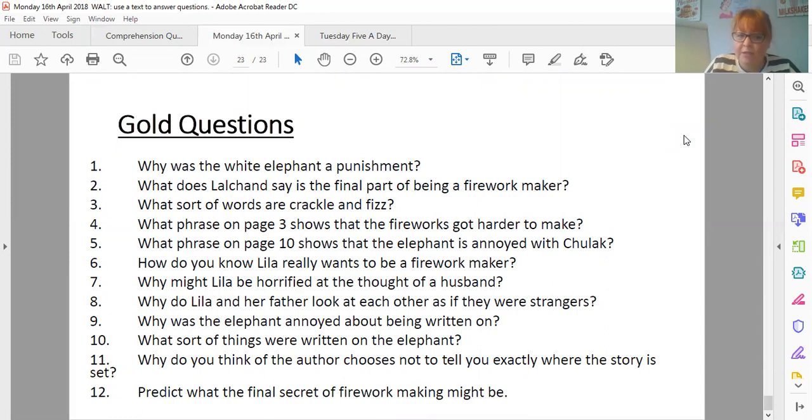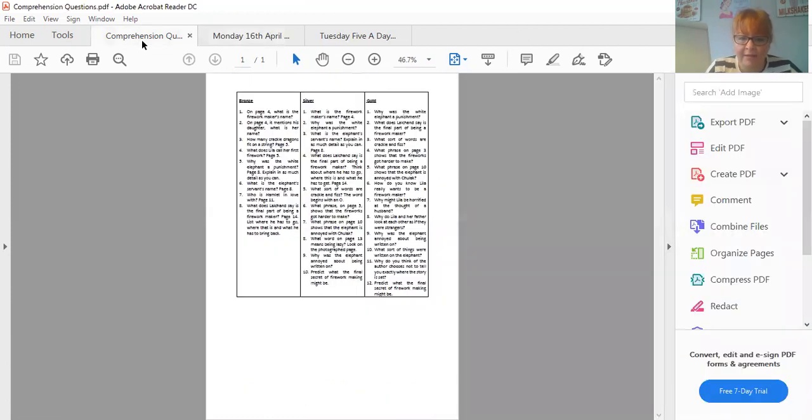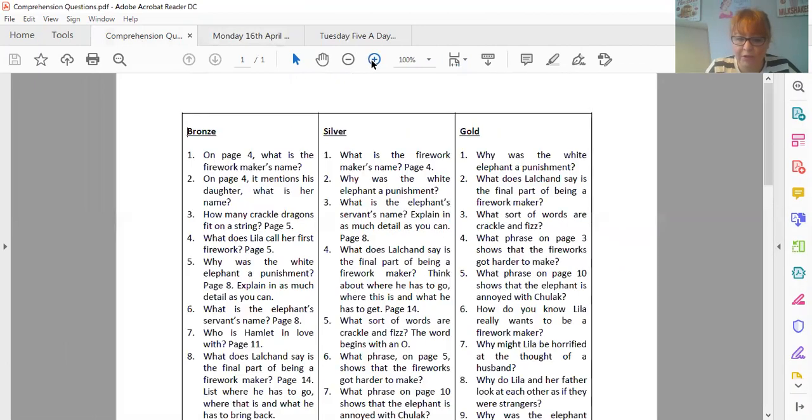All right. So they are your questions. Like I say, they are like this in the folder as well, so you can just print them off if you want to. I do apologise with this question again on silver. So question 2 needs to be explained in as much detail as you can. And question 3 is just the answer for his name.